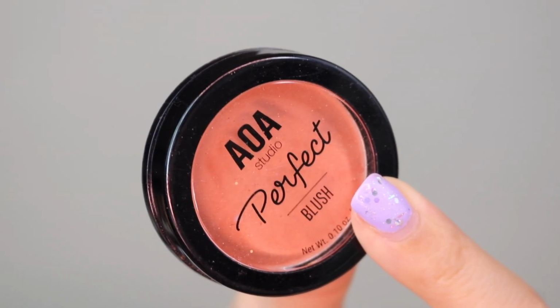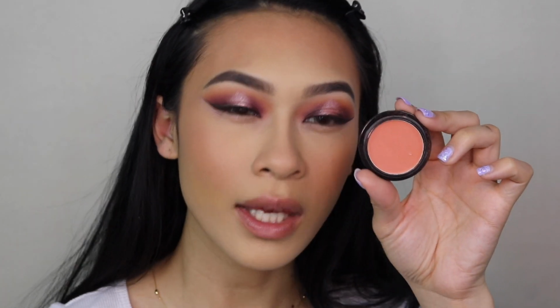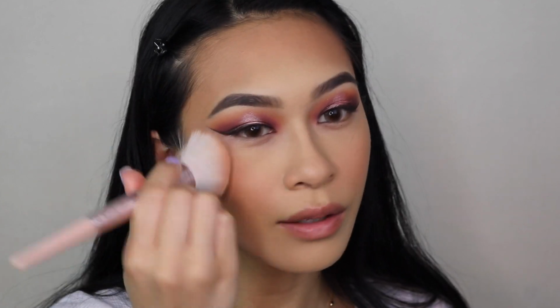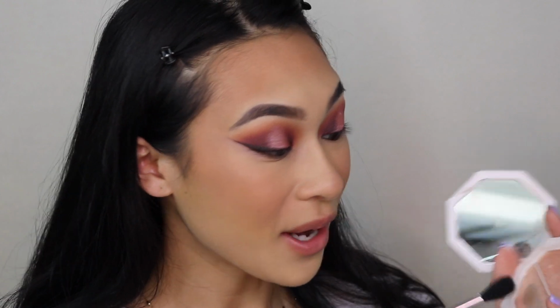Now for my blush shade, you guys chose my ShopMissA Perfect Blushes. I'm using the shade Wispy, and this is more of like a pinkish orange, which I thought would be perfect to pair with this look. I was also really surprised that you guys chose my Fenty highlight. I use this in every single tutorial. So I'm gonna go ahead and use it because you guys voted for it.